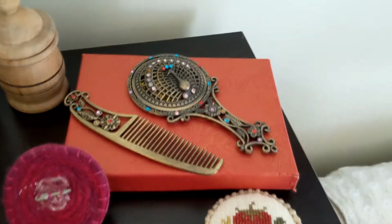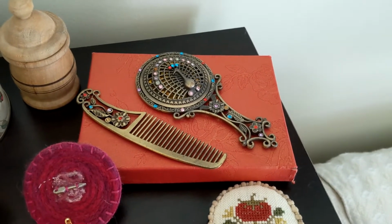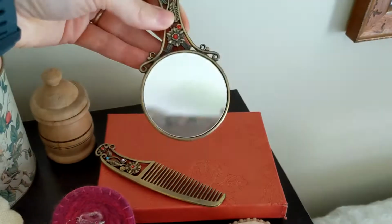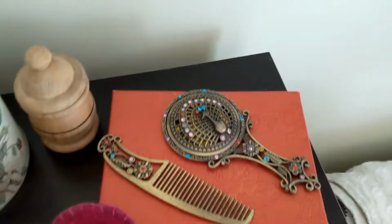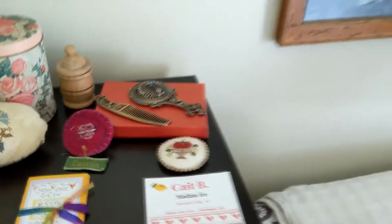And then this is something a friend gave me when I studied abroad in Jordan, a woman that I met there, her name was Aya. When I left, she gave me this as a gift, and I just think it's pretty. It's a mirror and a comb, just a mirror. But I think they're really pretty, and I want to remember her always, so I put it out.